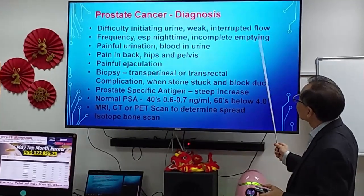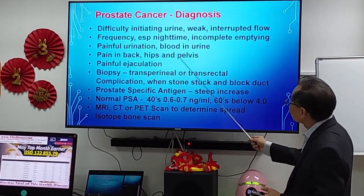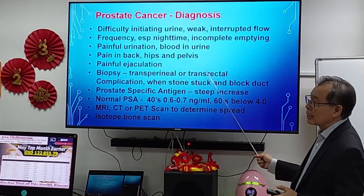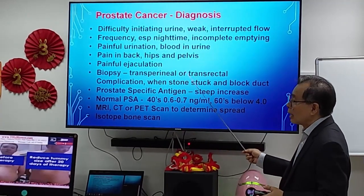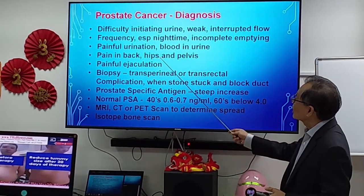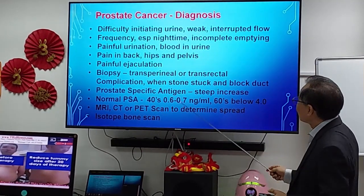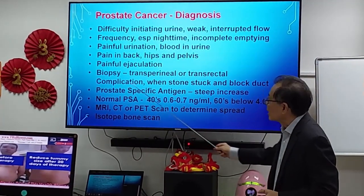Diagnosis: all the usual symptoms are difficulty urinating, interrupted flow, painful urination, blood in the urine, painful ejaculation. The best way to confirm the diagnosis is by doing a biopsy, and there are two ways to do the biopsy.